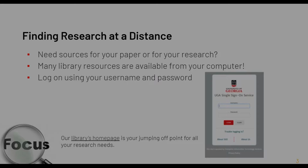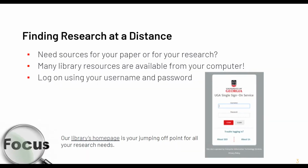So one of the things to keep in mind, since we are all at a distance and off campus, anytime you need sources for your paper or for your research, if you start at our library's homepage, you'll be able to gain access to those by using the single sign-on service. So we use that portal as a way to authenticate our users when they're off campus. So the same thing you use to log into email or eLC will be the same way that you gain access to our resources while you're off campus.